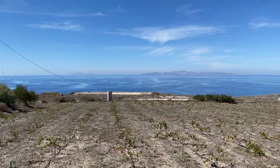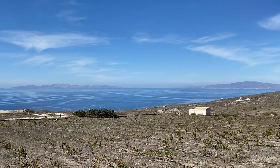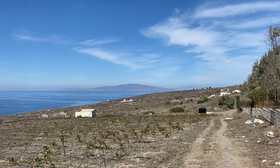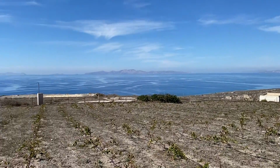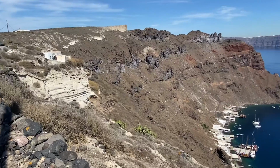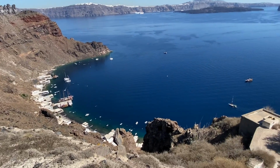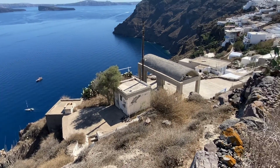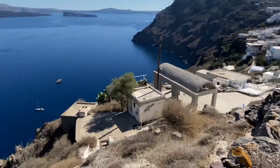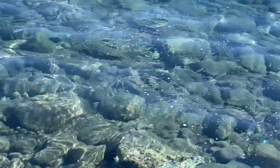We walked all the way to the other side of the island to see the rest of the Greek islands. Well, it's just crazy how much of a desert it is, though. I mean, look at that. We're doing a lot of hiking up hills today. We literally came from all the way down there. Like the water is so clear, you can see the fish.